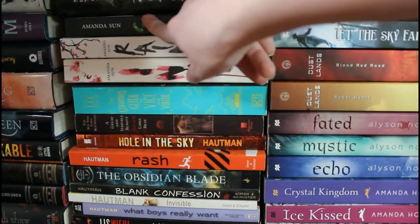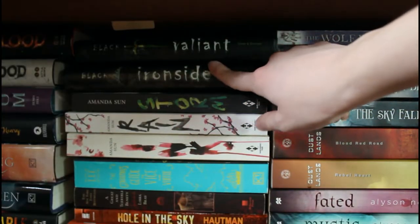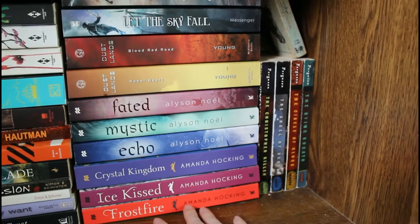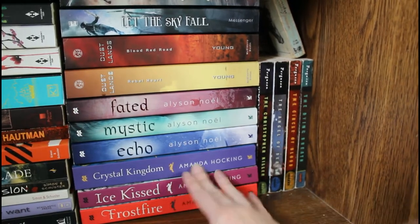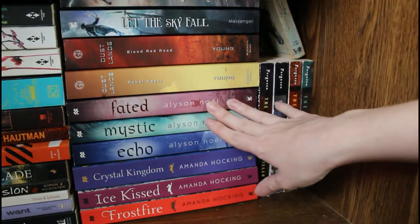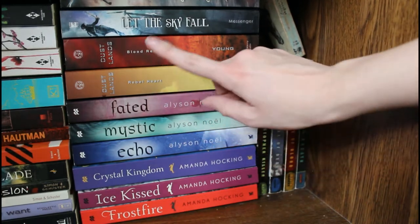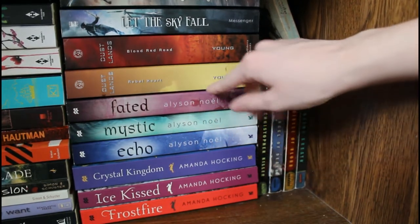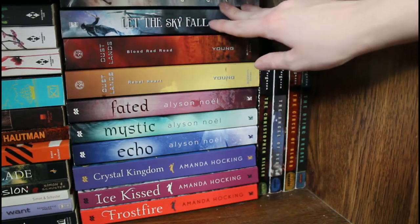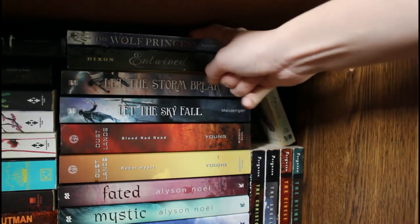Ink, Rain, and Storm by Amanda Sun. This takes place in Japan. Ironside and Valiant by Holly Black. We got Frostfire, Ice Kiss, and Crystal City by Amanda Hocking. Echo, Mystic, and Faded by Allison Noel. Rebel Heart and Blood Red Road by Something Young. Then we got Let the Sky Fall and Let the Storm Break. Then we got Entwined and finally The Wolf Princess.